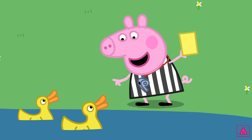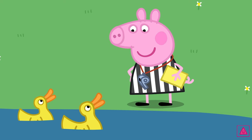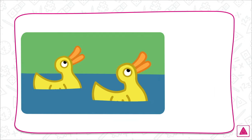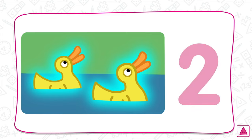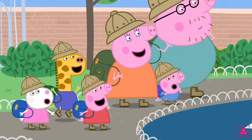Peppa is being a referee today. Referee! Oh dear. This duck is too sweet. How many ducks are there? Let's count. One. Two. That's right. There are two ducks. Quack, quack. Let's count again. How many ducks are there? One, two. There are two ducks. Well done.